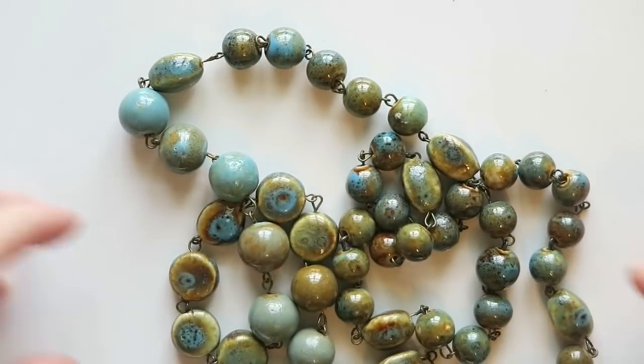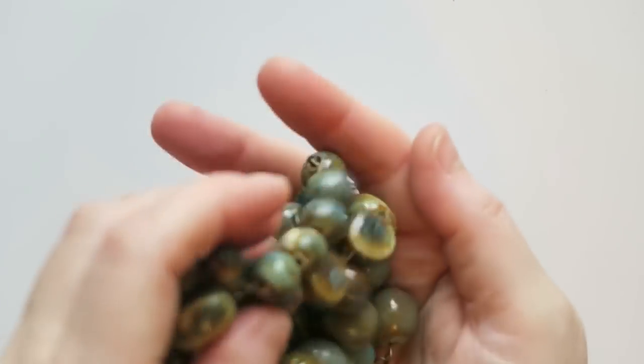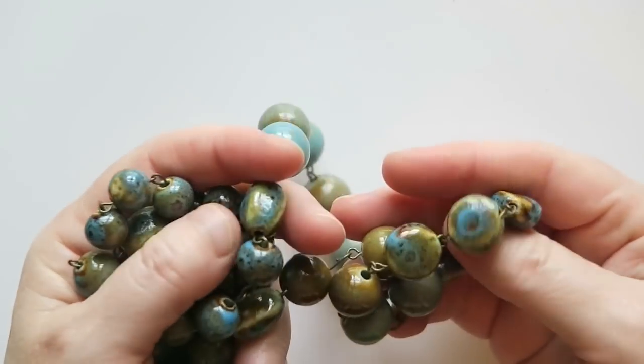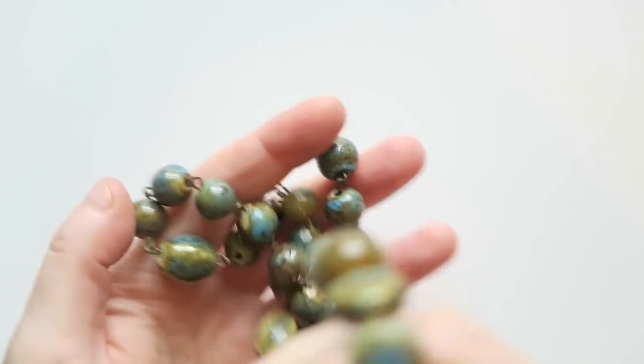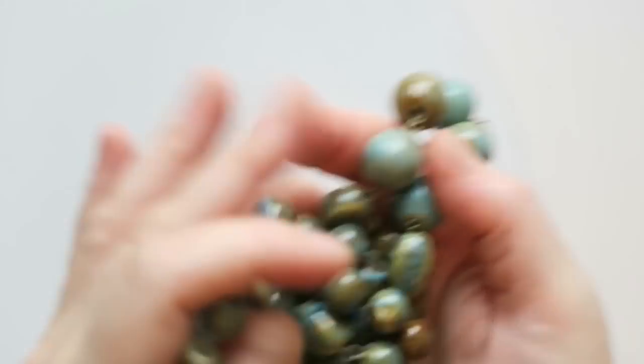I like these beads. I think they're like ceramic beads. They're cold to the touch. They're not, you know, glass or anything. They're pretty cool. I'll probably give these to my sister to make something with.